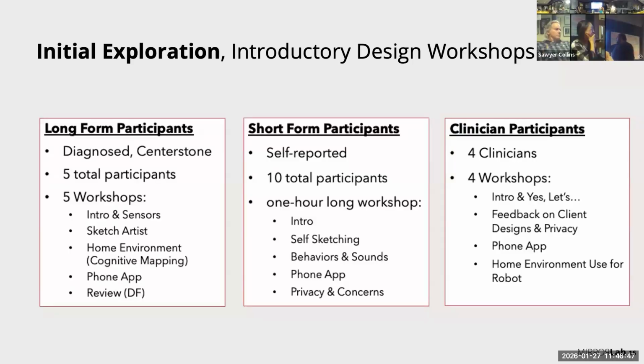So we had an intro with socially assisted robots, again, showing them some examples. And then we played Yes Let's. And Yes Let's is an improv warm-up game. And I'm getting some nods, which is great. I love that. I actually learned about this improv warm-up game in an HCI class, and I was like, I have to use this somewhere, right?